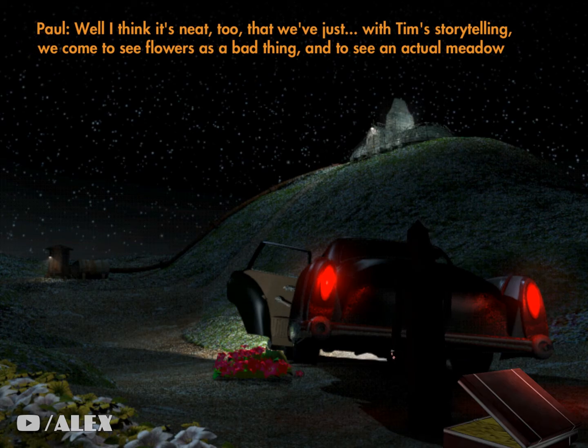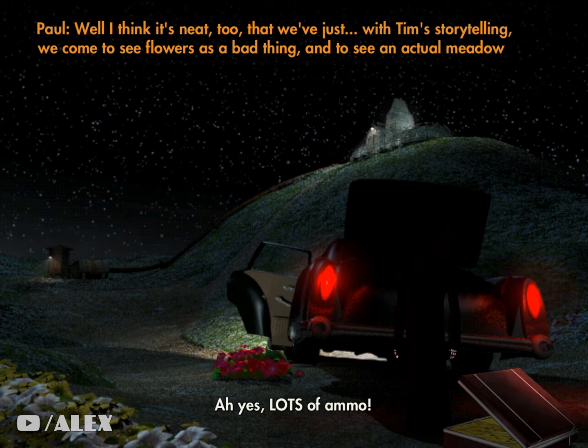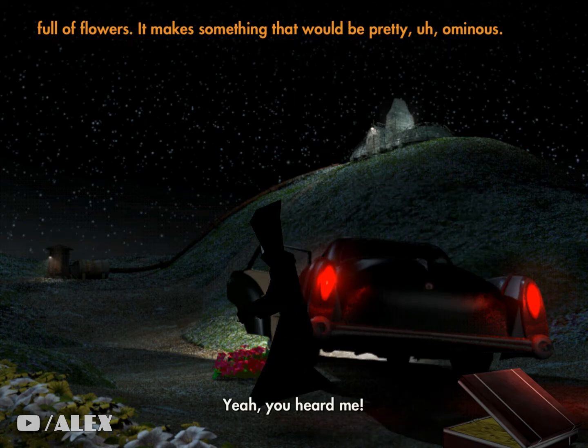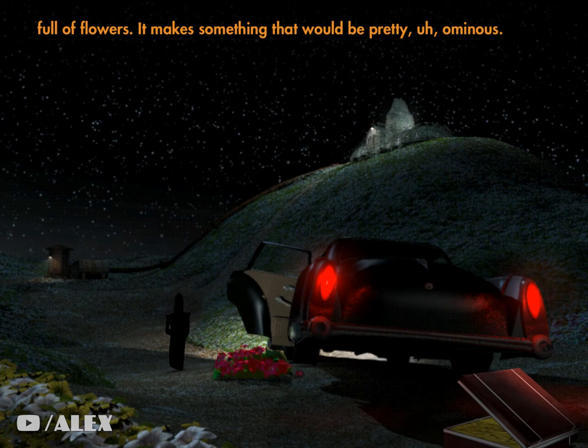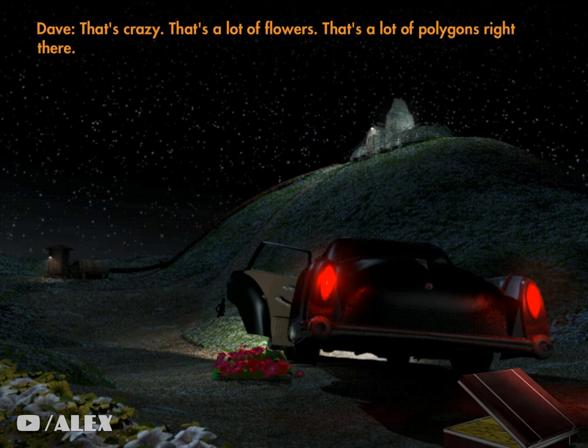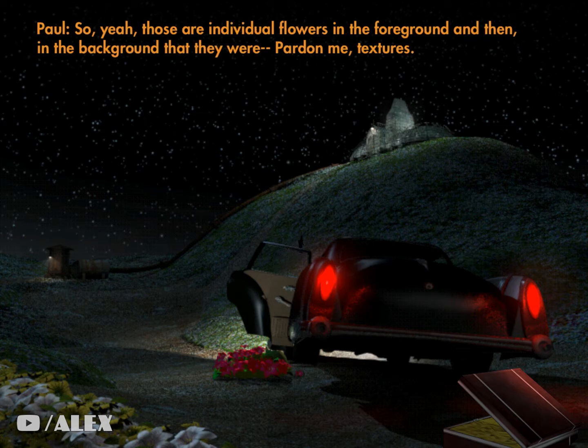Well, and I think it's neat too that with Tim's storytelling, we come to see flowers as a bad thing, and to see an actual meadow full of flowers makes something that would be pretty ominous. It's grotesque. Yeah, it's a mass grave. That's crazy. That's a lot of flowers. That's a lot of polygons right there. So those are individual flowers in the foreground, and then in the background they were, pardon me, textures.